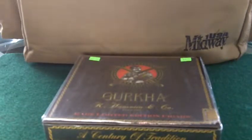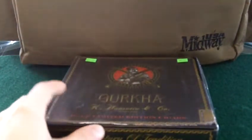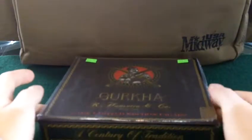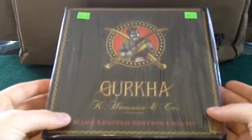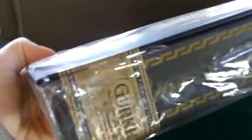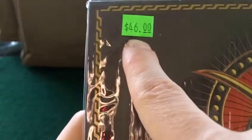So anyway, if you get the chance, I recommend stopping in there and picking something up. All right, what I've got in front of you is a Gurkha Godzilla pack, or it's called the Godzilla. I've seen these in cigar magazines and stuff like that. Let me get up close for you guys. See the Gurkha seal there, Dominican Republic, obviously Gurkha. The price was $46.